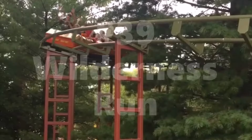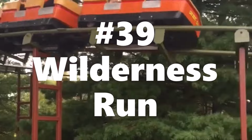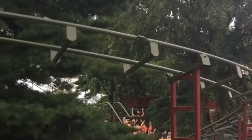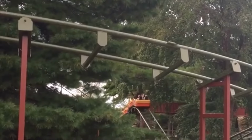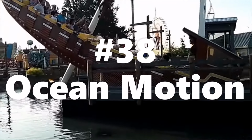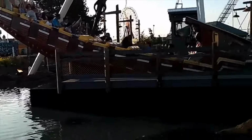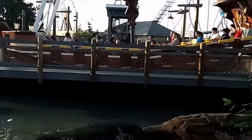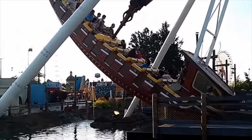Number 39 is Wilderness Run. A fun setting, cute little family kiddie coaster, but definitely the least thrilling of all roller coasters in the park. Number 38 is Ocean Motion. Pirate ships are fine, they're not spectacular. This one's definitely not spectacular, but I like it. Not a whole lot else to say about this one though.